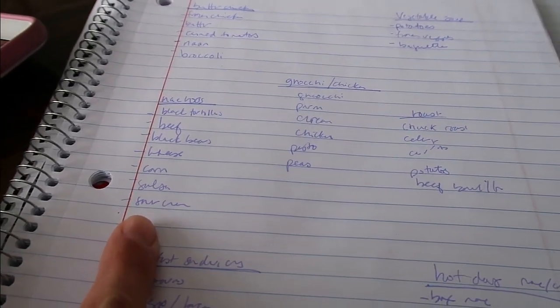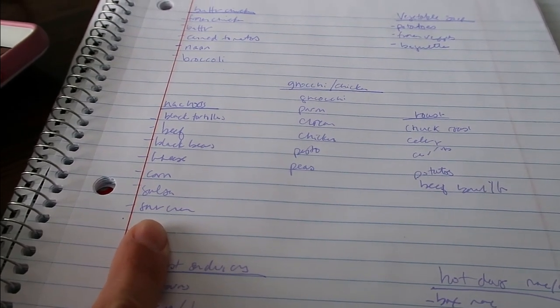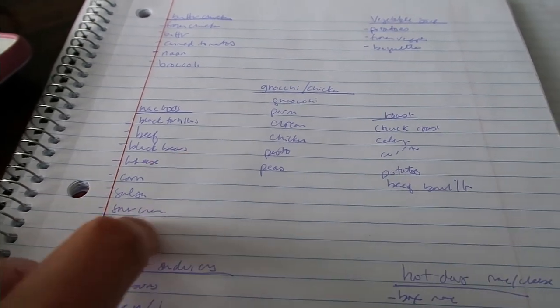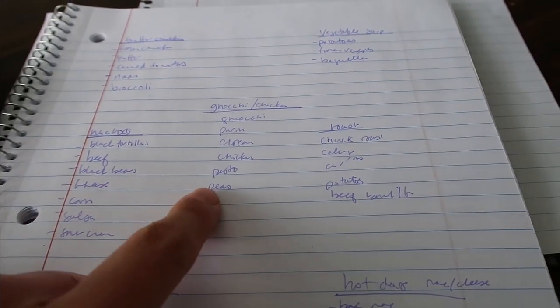Nachos, I have tortilla chips. We have pre-made beef, black beans. I have cheese to make a queso, corn, salsa, sour cream. I'll definitely be doing that dinner as well.